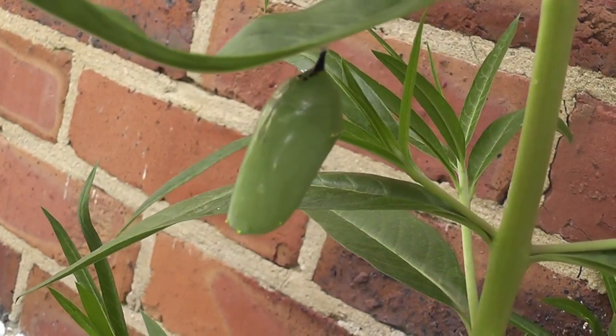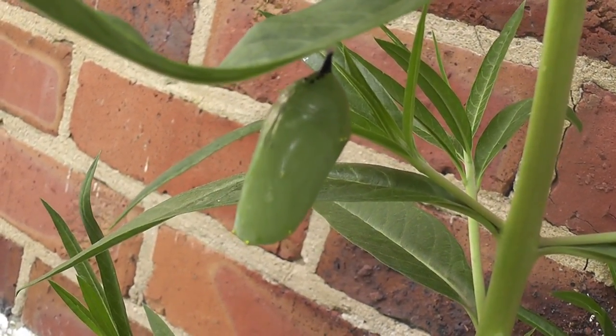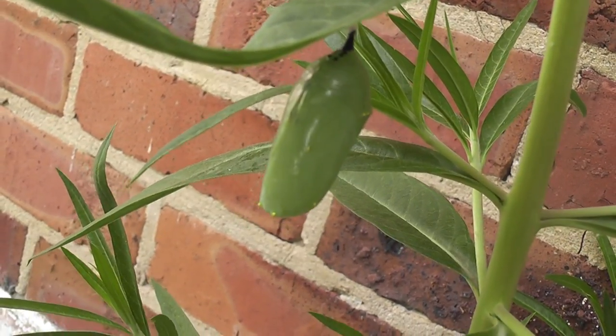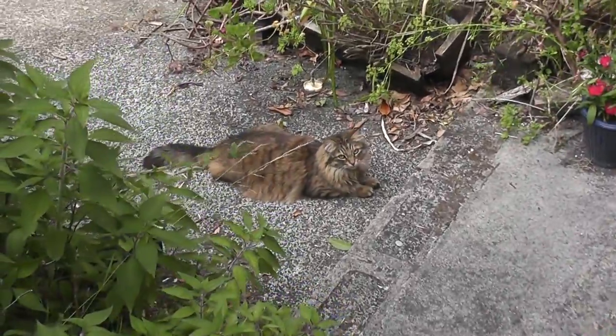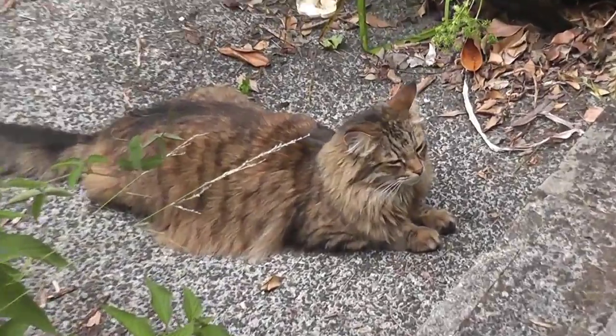So it's 10, 11 days old now, so that should hopefully trigger into a monarch butterfly. There are colored flowers, red, white, blue. There's a red device here, eyelashes.